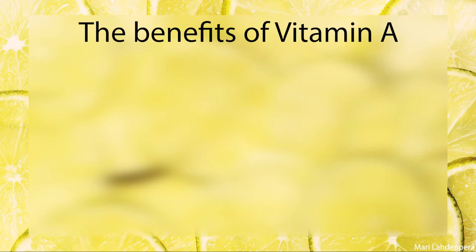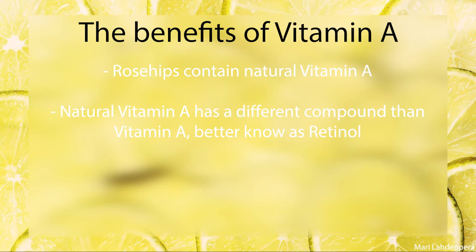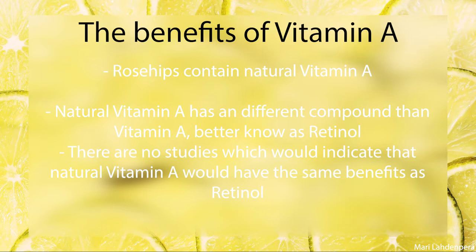The benefits of vitamin A. Rosehip has proven to have natural vitamin A in it. Natural vitamin A is a different compound than vitamin A, also known as retinol, which in effective concentration and in right conditions is known to increase cell turnover, stimulate collagen production, and help with wrinkles and hyperpigmentation. There are no clinical studies on natural vitamin A which would indicate how it behaves on the skin, like there is about retinol. So many times natural vitamin A is marketed to work as retinol, but there are just no studies to indicate that yet.